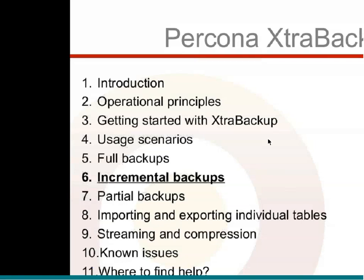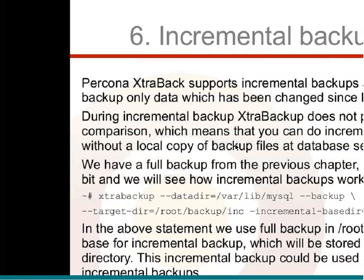Okay. Now we have introduced the full backups, and the next step is incremental backup. Incremental backup allows us to copy only the data which has been changed from the last backup. And during incremental backup, XtraBackup doesn't perform data comparison. It means that it doesn't perform time-consuming steps to analyze the previously backed up data. So you may even run an incremental backup if you don't have a local copy of the previous full backup.